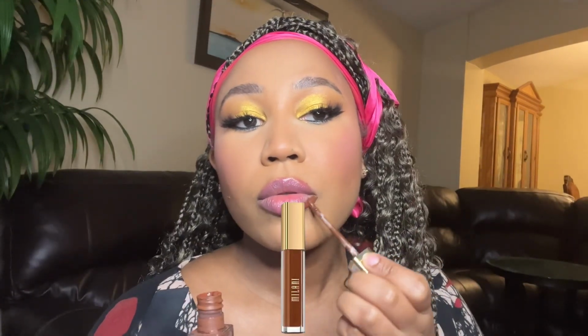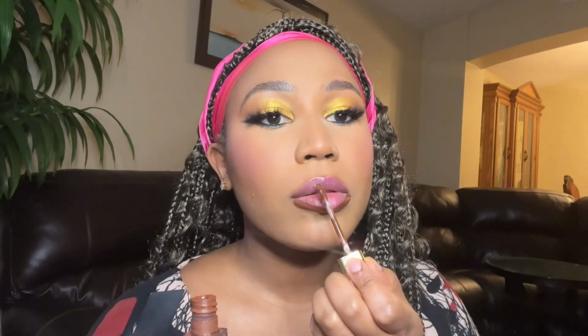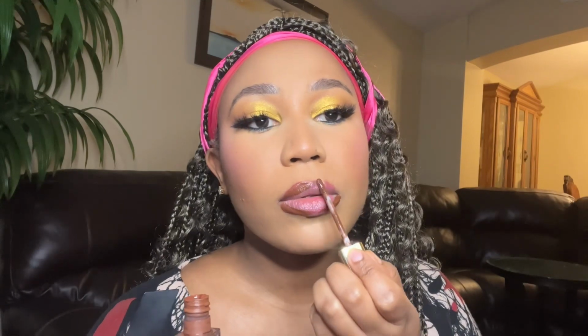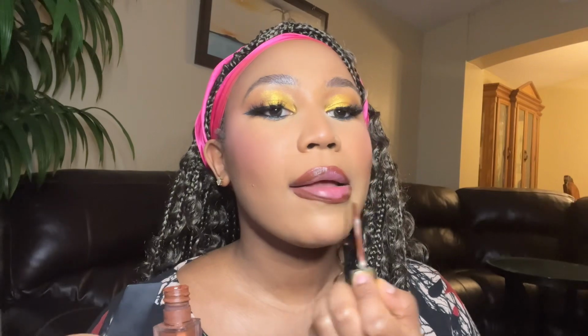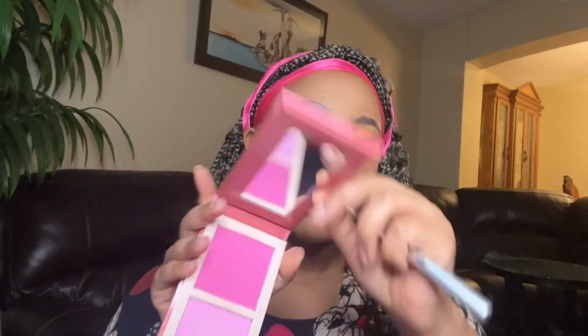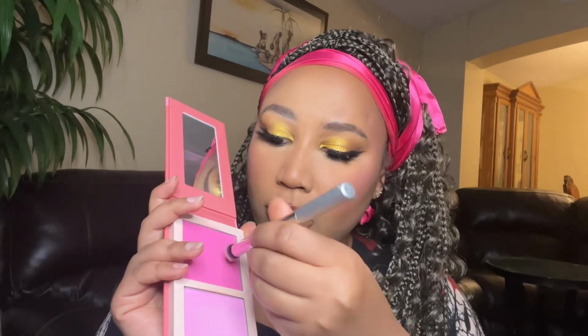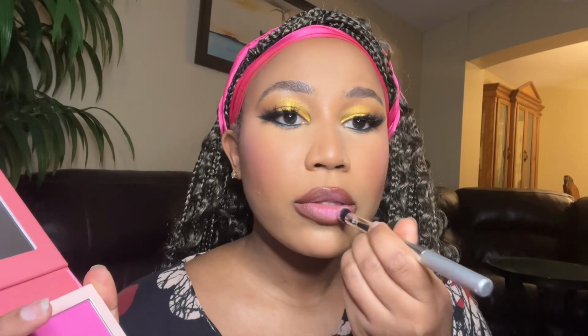I've had this Milani lipstick for a while, so I'm just using it to line my lips. I don't remember the name of the color, but I'll definitely look for it. And I just love lining my lips with a matte lipstick just because it lasts, and then the pigment is quite a bit. I'm heading into that Juvia's Place palette, and then using both of those colors to go ahead and put it on my lips as lipstick.